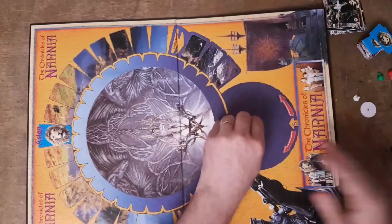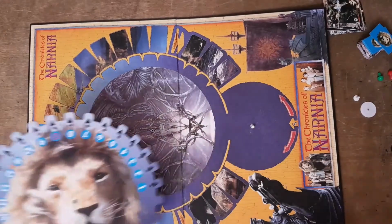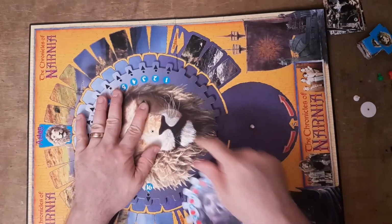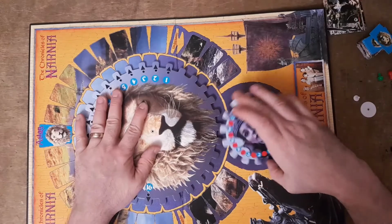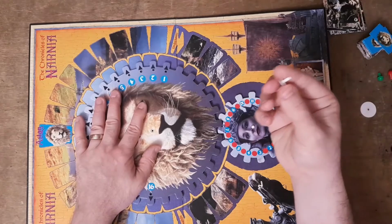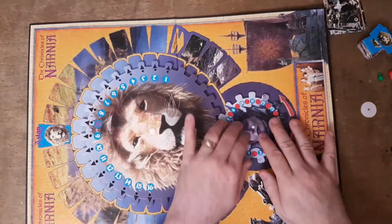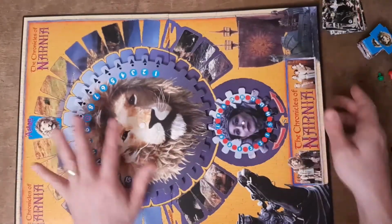It's going to be a very temporary solution, I think. And then we put Aslan on over here. We put the Queenie here, and then what you're meant to do with this bit, it sort of locks it into place. We can't lock this one into place. And we have our game board.